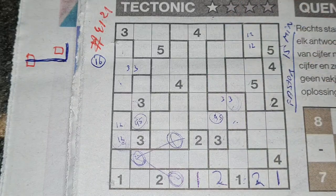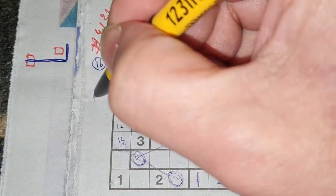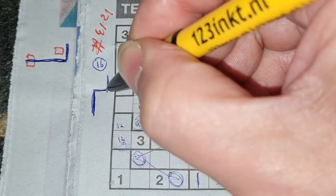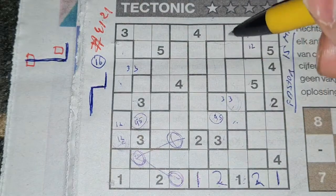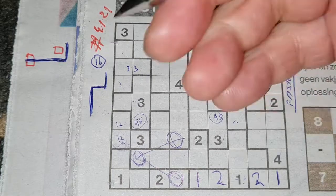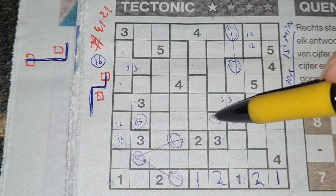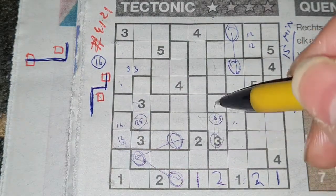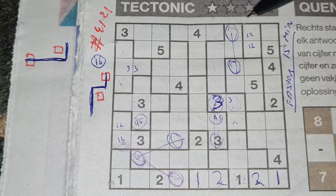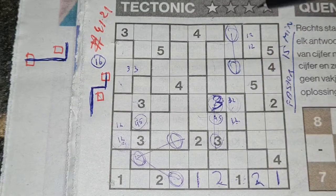More L shapes in this puzzle? No. Then the following shape. How about this shape? Alright. When you see this kind of shape, this box has the same number as that box. Here, another one, upside down. This box has the same number as that box. So in this case, it's a 3. So now we have 2 numbers left in this triple box, the 1 and the 2.